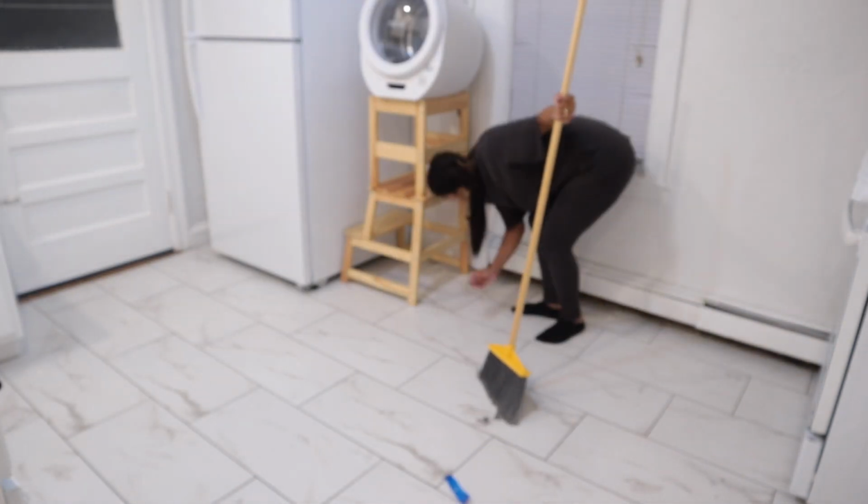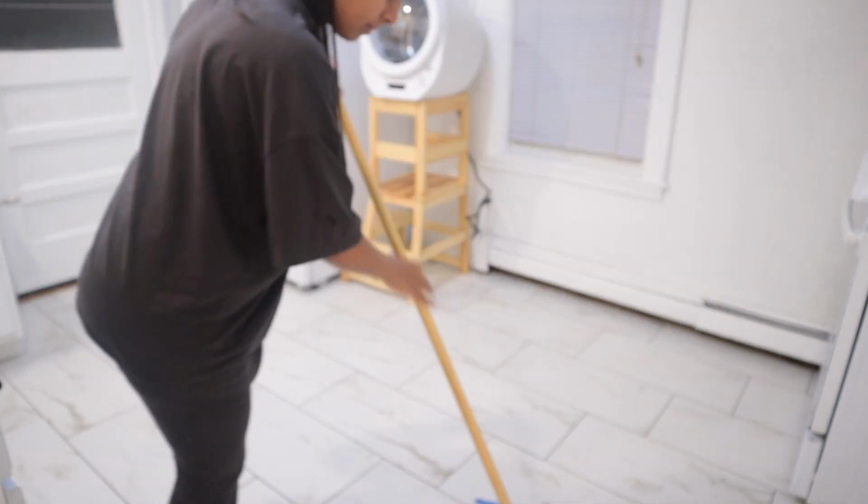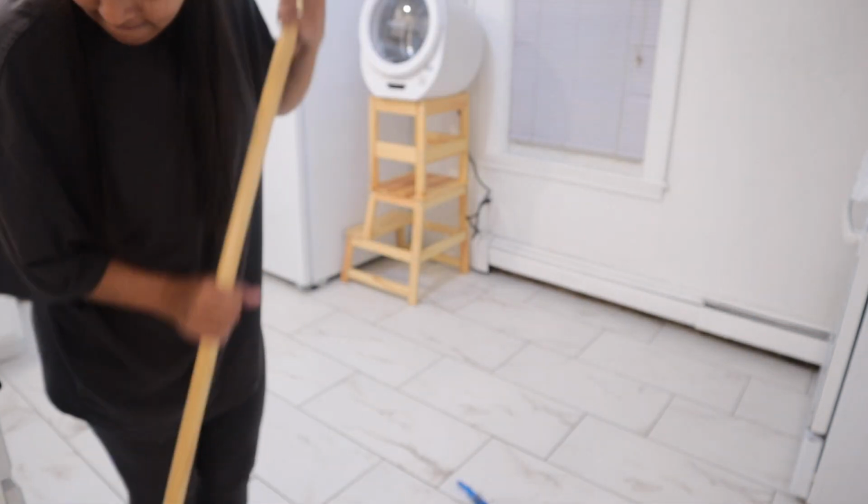But my extension cord, I was actually using it for something else. So as you can see, it's on Sire's stool tower thing. Yeah, so now I have my trash can beside the oven and I just feel like it's easier and it looks cleaner. Like I don't have to look at wires and things like that.